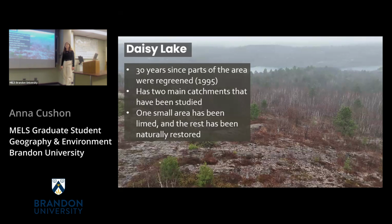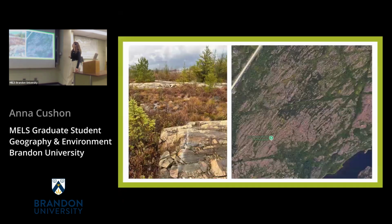So now going to Daisy Lake, another one of the sites we would like to look at. It was restored in the 90s, so 30 years ago, and it has 2 main catchments that have been studied. And only one small area has been limed, and the rest has just been left to naturally restore, and has yet to be restored. So again, we can just see an overview of this area.